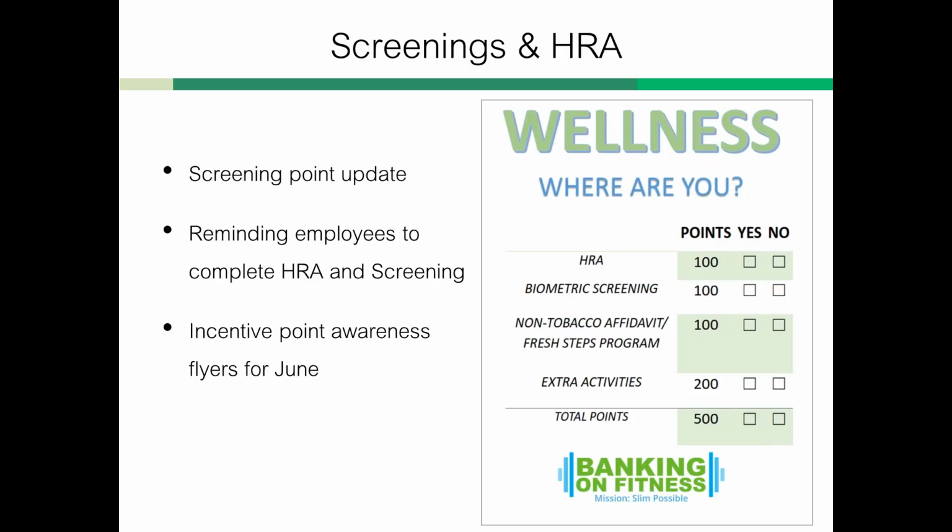A quick update on the points from the on-site screenings. We're uploading all those points into all the portals along with all the screening data in batches based on when the on-site event was. So by the end of this week, we hope to have all of the remaining points from the on-site screening events and data results uploaded into the portals for everyone.